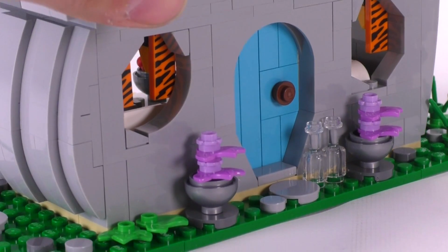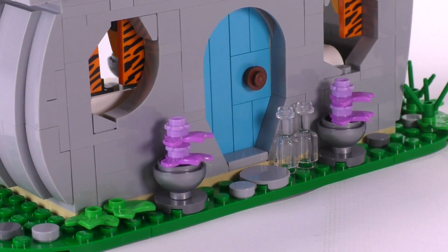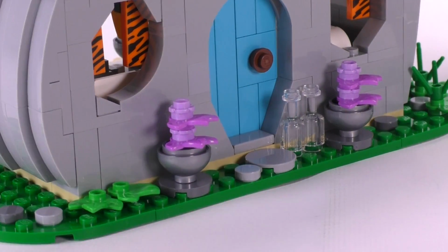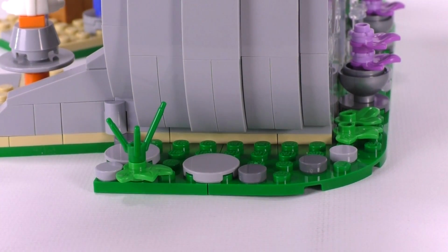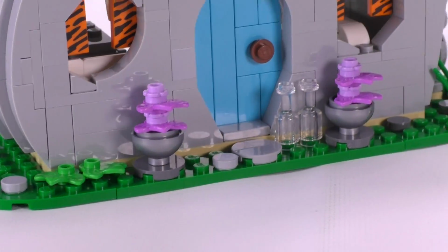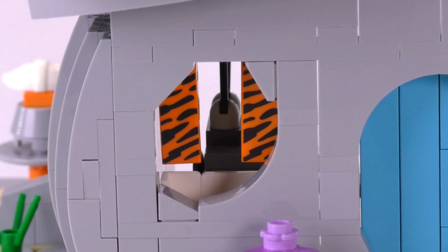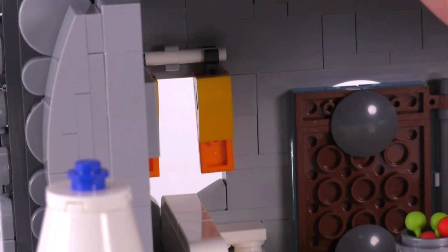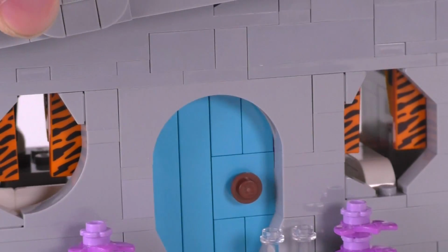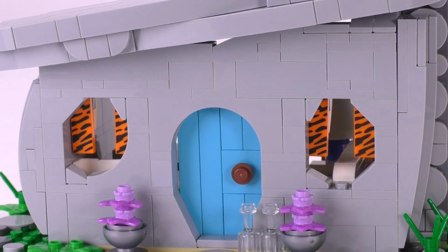We have those LEGO Movie 2 petals in purple that came out first time in the movie sets from that alien planet, so they work great for those plants in the front of the house. There's some cobblestone around the house, just here and there, very subtle design. Those more petals in green imitate some foliage, drapes from the tiger's skin, tiger's fur. I think those are 1x3 tiles that are printed. So yes, another Ideas set, as Ideas sets go, with no stickers whatsoever.